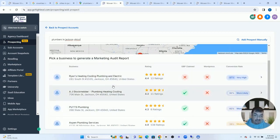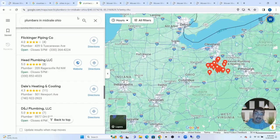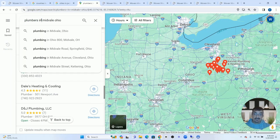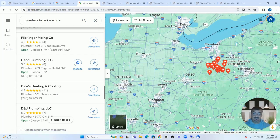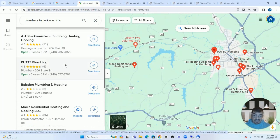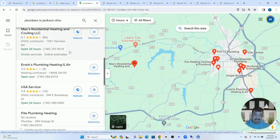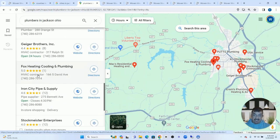And again, this is why we're going to come over here. We're going to do this search initially. See very high, more likely. And we're also going to do the search right here. We're going to search plumbers in Jackson, Ohio. And so now you can see 11, 6, 2, and so 9, 10, no website, no website, no reviews, right?